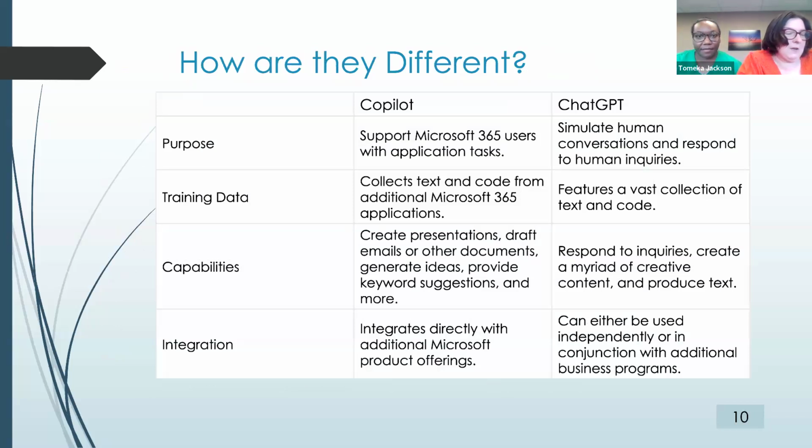We have broken down the two platforms into specific categories. Copilot stands out in its continuous learning capacity. It gathers information dynamically from Microsoft 365 applications. This feature allows it to evolve and improve as you go along. However, there's a potential drawback.